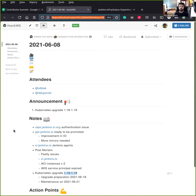The first one is we are planning to upgrade the Kubernetes cluster that we are running. We want to upgrade from version 1.18 to 1.19. We'll work on it on Friday to first identify potential issues. Depending on the situation, we may also jump directly to 1.20. So that's the current state. We just want to be conservative as we don't want to break too many things.